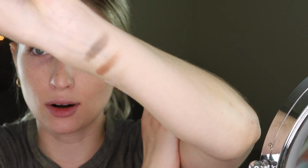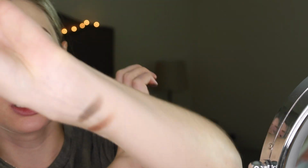So let's see. Yeah, you're not going to be able to see these on camera anyway. You can see these two are just completely blended away. If I can get this to focus. I should have done this on my other arm. This is super awkward.